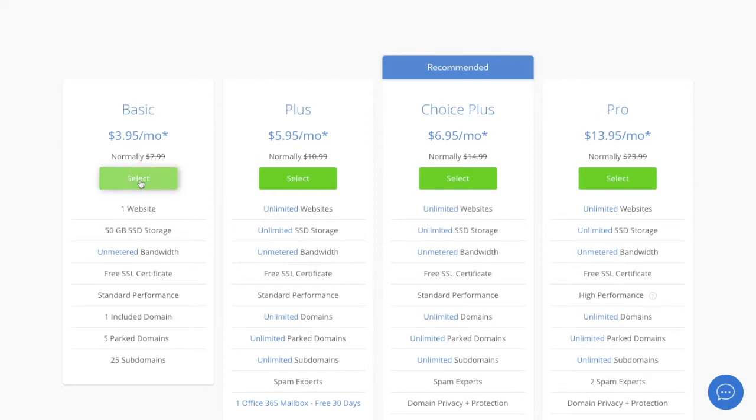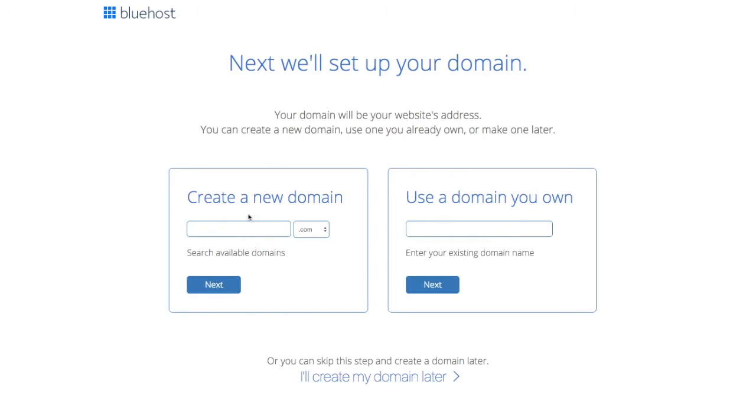You're just going for the basics right now. Select that. If you have a domain name, like on GoDaddy, then you will go over here and put in your domain name. Use a domain you own, put it here, and it's going to show you how to set it up using that domain name or transfer it. I highly recommend you transfer it to Bluehost, because having your domain name and website in the same service provider is the way to go. It minimizes technical fuss, etc. You have just one place you call if you have any issues.